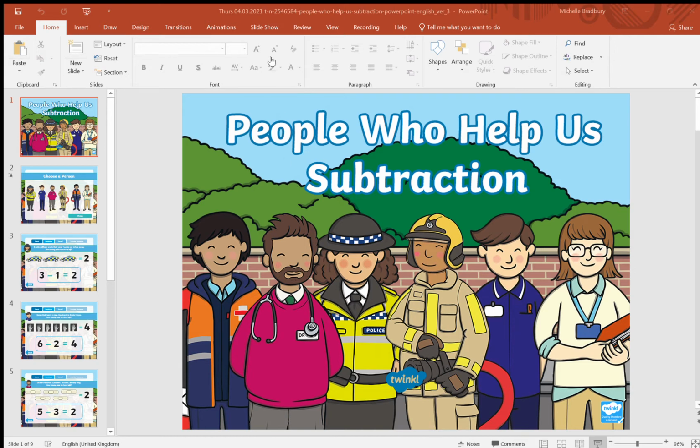Let's have a look. So we got six, two are given to the doctor. How many are left? Yes, that's right. There are four left. Let's have a look at our number sentence. So we had six x-rays, but he gave two away to the doctor, which left him with four.